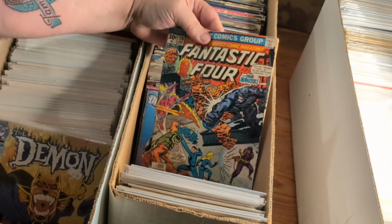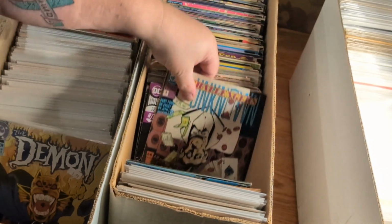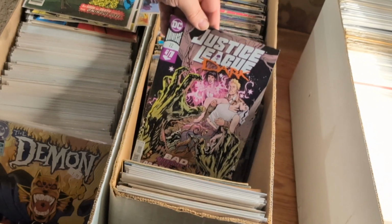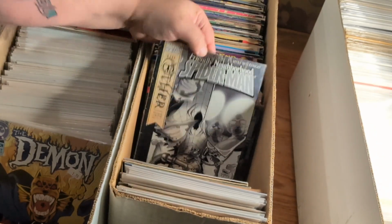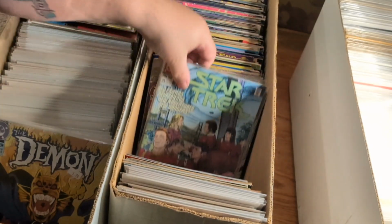Aquaman. Pretty cool Fantastic Four. It's pretty beat up. Aquaman. Challengers of the Unknown. Justice League Dark. I'm trying to get those. That's a good book. Friendly Neighborhood Spider-Man. New Universe. Flash. Star Trek.